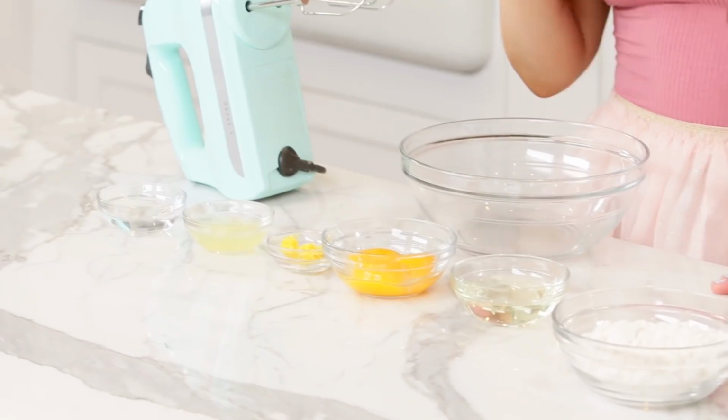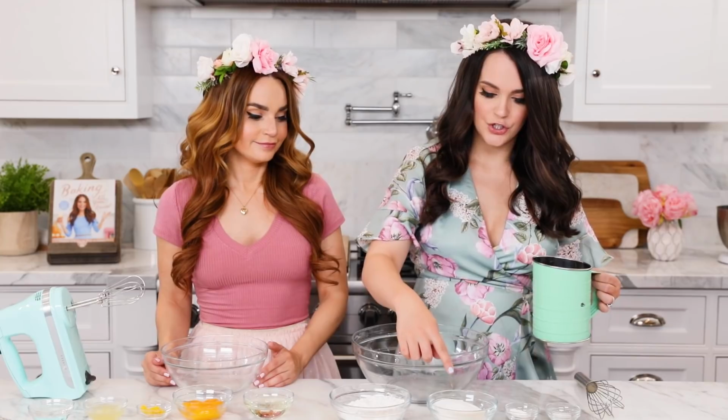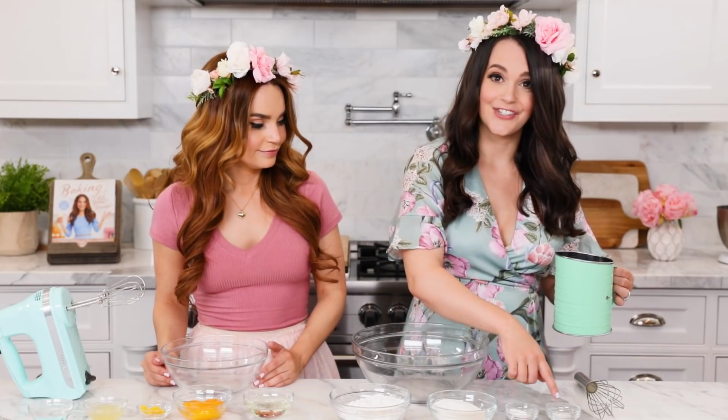Like Mo mentioned, the recipe that we're making today is a lemon chiffon cake. I'll be putting all of the ingredients and their measurements down below if you would like to follow along. First step, mix together all of the dry ingredients. Mo, take it away. In a big bowl, what do you got? I have a big bowl, a sifter, and our cake flour, sugar, baking powder, and salt.